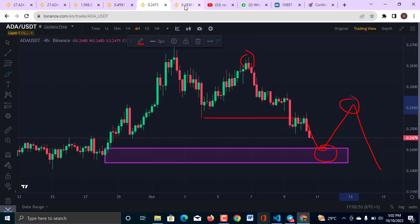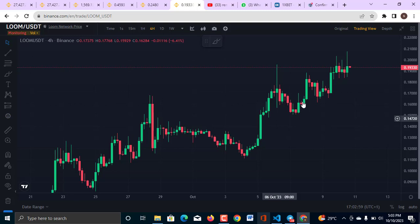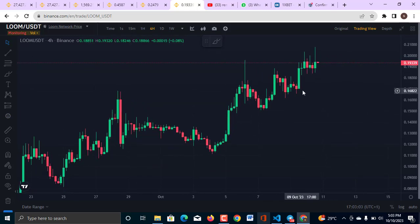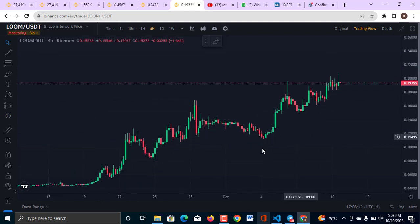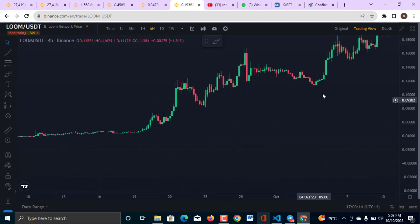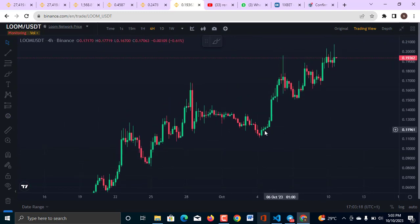And one very important pair I want to talk about today is Loom USDT. Loom has been going to the upside, and I have also considered a potential short position on Loom right here, but accurate market timing is very important. If you look at this area, the market has been moving all the way from this very zone right here to the upside, and the market has not had any significant retracement from this very zone.